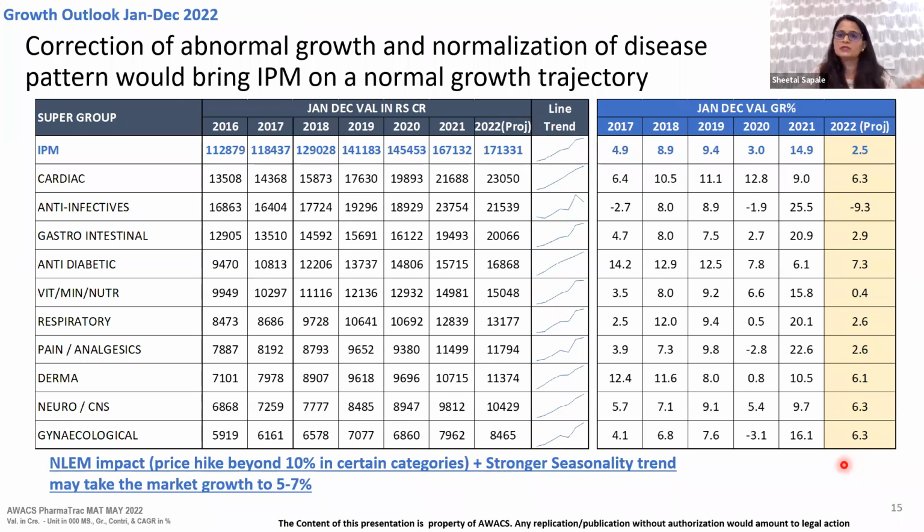However, this is just a mathematical calculation. There will be other impacts that one will need to take into consideration. The NLEM impact, where a significant chunk of the therapy areas or certain categories will have a price hike beyond 10%. There may be a strong seasonality trend. If the monsoons in the second half of the year are good, the majority of the disease trends would revive, and we may see more incidences where therapy areas like anti-infectives, gastro, nutritionals, respiratory, and pain may pick up well.